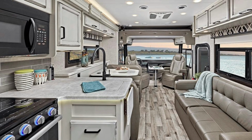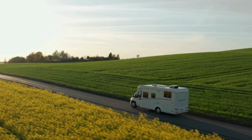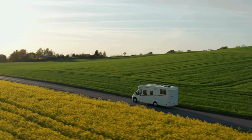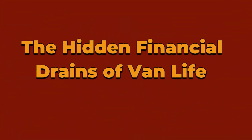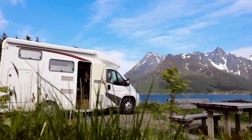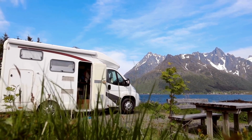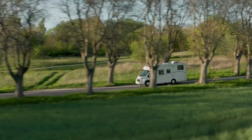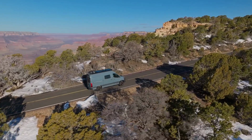By limiting acquisitions to genuinely essential items, travelers can allocate resources more effectively toward experiences and necessities that meaningfully enhance their mobile lifestyle. The van life experience includes numerous incidental expenses rarely highlighted in social media portrayals, but capable of significantly impacting travel budgets. These overlooked costs accumulate quietly yet consistently throughout mobile journeys.